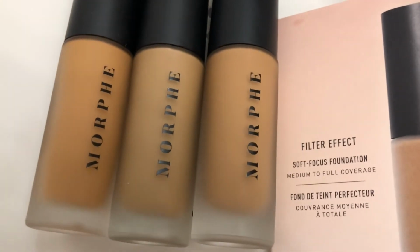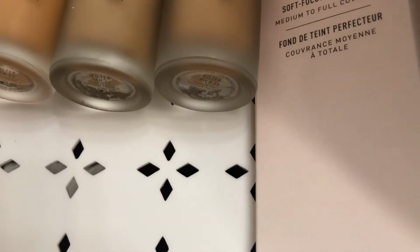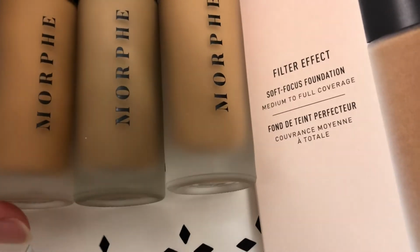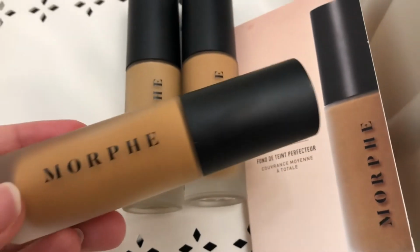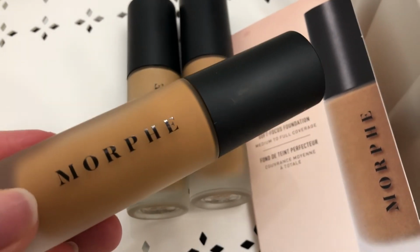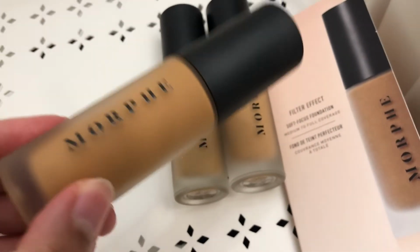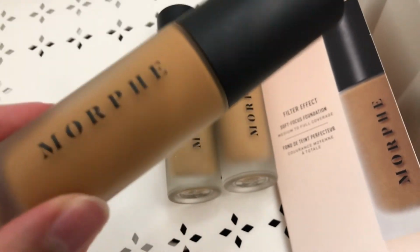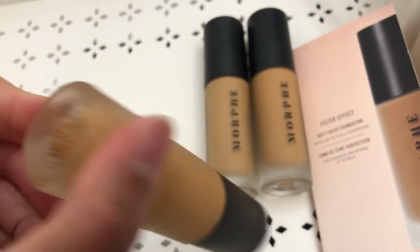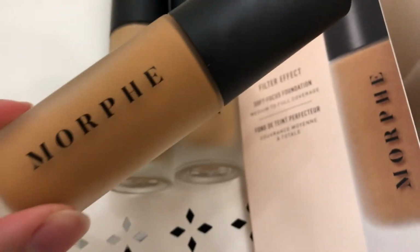These are the final three that I was struggling with a little bit. Filter Tan 23. Now this is a shade that I thought I would be, because it did line up with some of my better foundation matches. I squared the bottle and compared it with some other foundations that I had, and it was close to some of them. The only issue is that this color is extremely red. It's very orange. So that one I had to eliminate as well. Filter Tan 23 was not for me because it had that red orange tone to it.